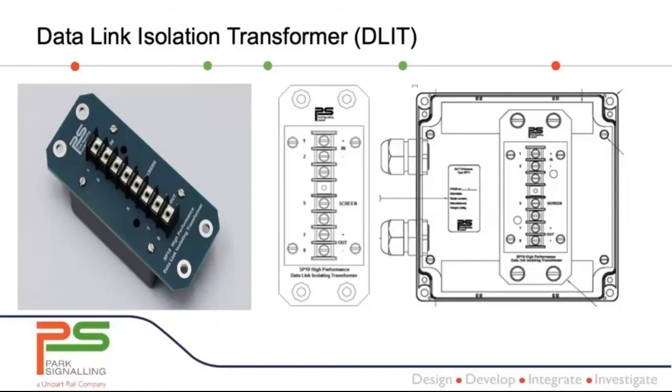There are two versions of the DLIT available, as you can see from the drawings here. One that you can see on the left, with the drawing in the centre, occupies a standard single BR930 relay space in a LOC or in an REB. So that'll fit onto a standard rack.